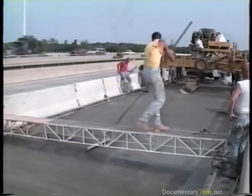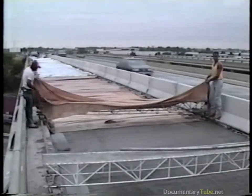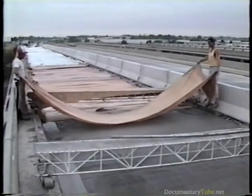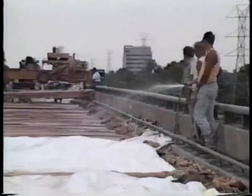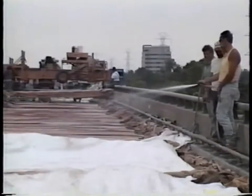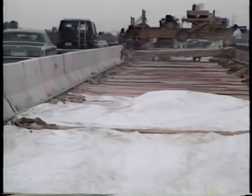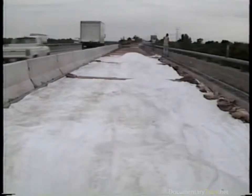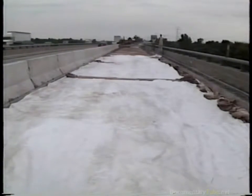SFC overlays are also very susceptible to rapid drying and cracking. Curing must be initiated immediately after the tining operation so that exposure of the surface to the dry air is minimized. SFC must be moist cured for the full curing period. This should consist of at least 3 days of wet cure under soaked burlap covered with polyfilm. Provisions must be made to keep the burlap continuously wet. Longer wet cure periods are desirable.